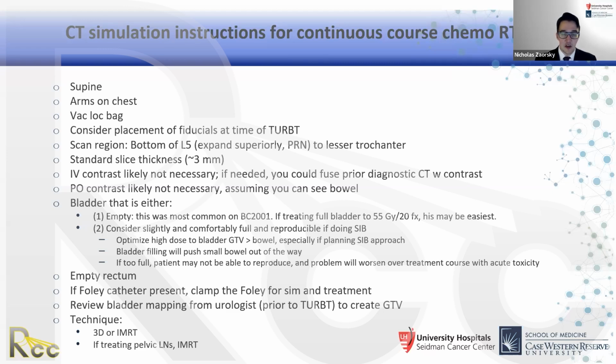Finally, when you're creating your plan, you would review the bladder map from the urologist to create your GTV. And sometimes, especially in the world of Zoom that we have now, we can quickly Zoom with the other physician and show them our plan and just say, is this where you saw the tumor? Because this is what I think is the tumor, and this is what I want to treat with my high dose volume. The technique can be either 3D or IMRT. And if you're going to treat the pelvic lymph nodes, then I would use IMRT.